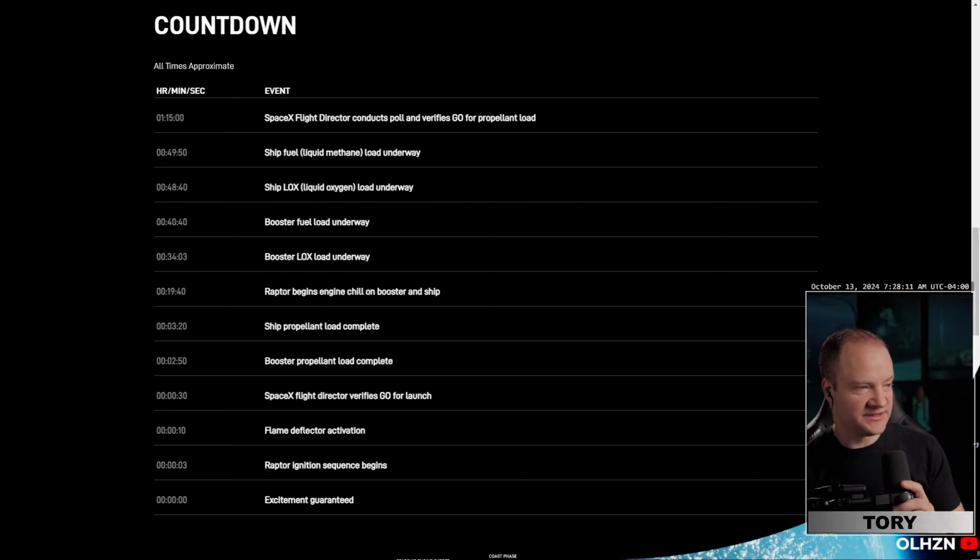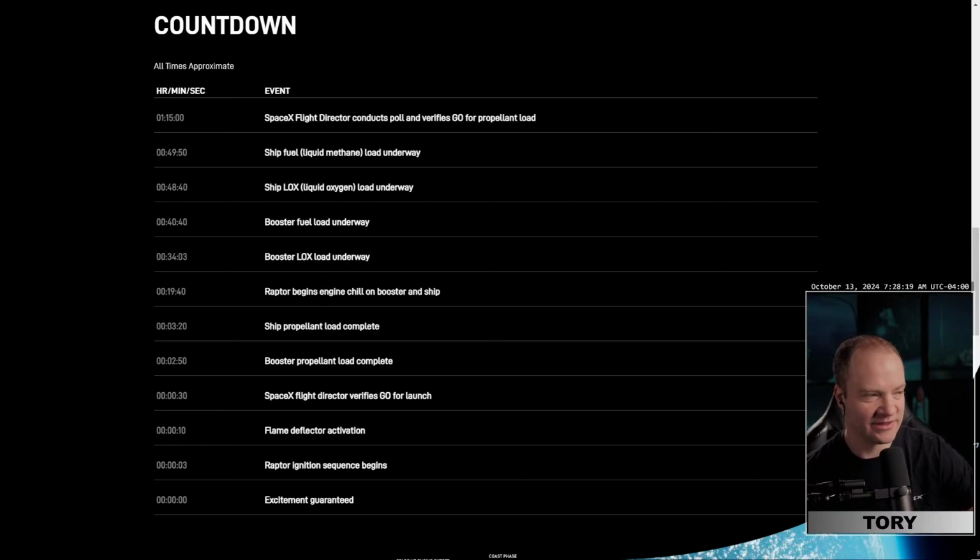So the countdown starts an hour and 15 minutes prior, with the flight director polling for go or no go on propellant loading. We just got the go for propellant loading. So they start fueling Starship with the fuel, the liquid methane. This is a methalox engine, remember? So we have liquid oxygen and liquid methane powering Starship. That loading starts. Then we get fueling into the booster as well.